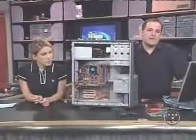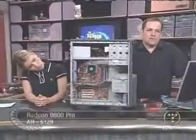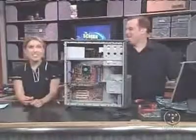ATI Radeon 9600 Pro for the graphics, which is more than enough if you're playing at 10x7 for your gaming. And the hard drive's a little odd. Normally we go with a Western Digital or a Seagate or a Maxtor, but we're going to take a flyer on this one and try the Magnetic Data Technology. I believe it's a refurbished drive, 100 gigabytes, 7200 RPM, $64. So we just got to know if it works, right? Yeah, because if it does, it's amazing.